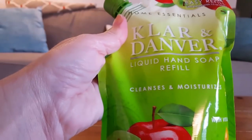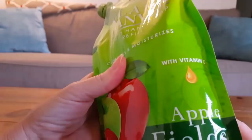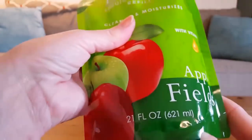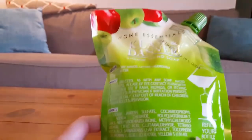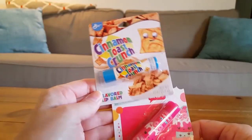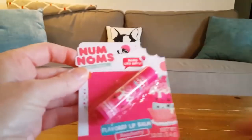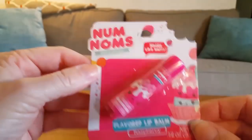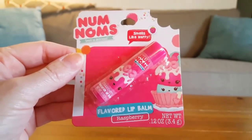I found some liquid hand soap refill that cleanses and moisturizes with vitamin E. Apple Fields. It's 21 ounces. This is huge. It's got a nice pour, so I will be using that for the kids' bathroom. I did buy a couple of chapsticks or lip balm for Abe and Alex. He loves Cinnamon Toast Crunch, so I bought him Cinnamon Toast Crunch, and Ava loves Num Nums, so I picked up that one, and it's raspberry flavor.